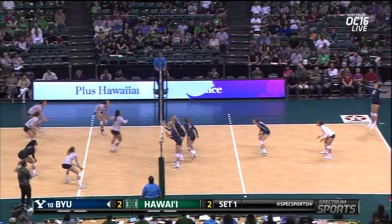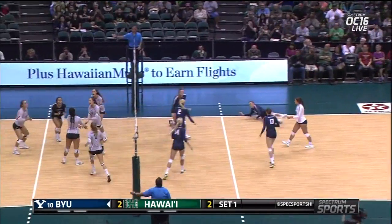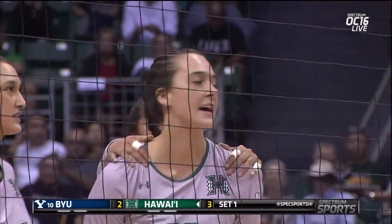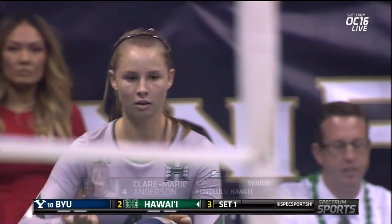Hawai'i now 2-4 coming into this match. BYU is 6-0. In fact, they've only lost 2 sets all year. Emmy Maglio trying to change some of those fortunes for the Cougars as she gets her second kill. How about that matchup? Maglio versus Burnett, two of the best blockers in the country, going eyeball to eyeball. Maglio getting the win there.